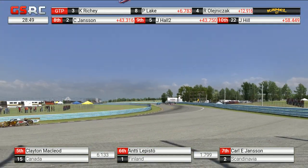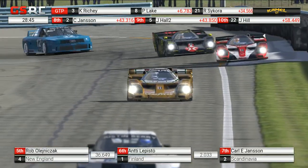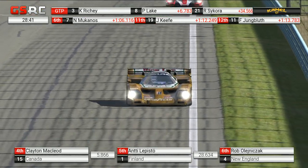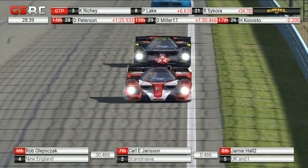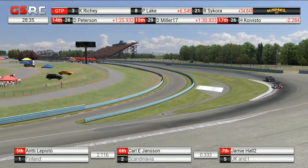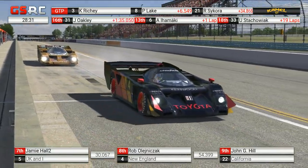Now, Joe, during all that excitement, Caradon Bawafia came in the pits. He's still there, now going on almost 2 minutes in there. And Lepisto's going to get him. Lepisto is through. Olenek's still stationary. Olenek still hasn't moved. Jansen is by. Hall is by.